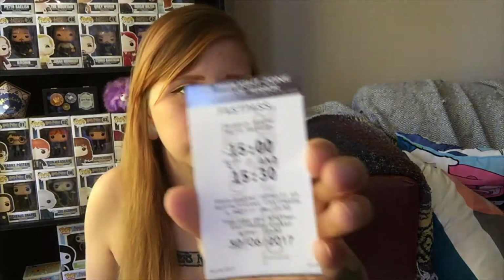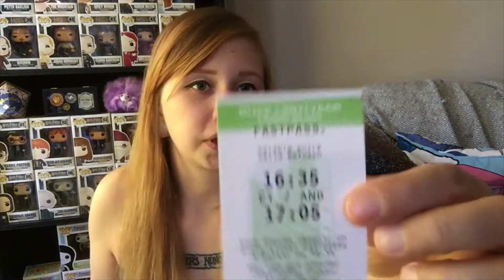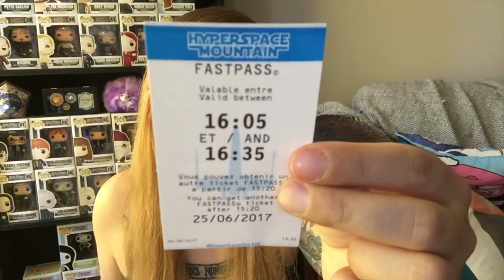Walt Disney World, which is where I usually go, doesn't have paper fast passes anymore. So what I did was grab fast passes and never actually use them so I could keep them as a memory. I got one for Tower of Terror, one for Peter Pan's Flight, Buzz Lightyear Laser Blast, Ratatouille, and Hyperspace Mountain, which is amazing. I love this ride. I can't stop raving about this ride.